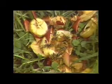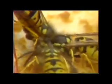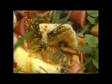Just leaving a piece of apple out for a few hours presents a real photo opportunity. While inspecting milkweeds for monarch eggs, I came across this interesting egg supported on a long stalk, presumably to keep it out of the reach of predators that crawl over the leaves looking for eggs.